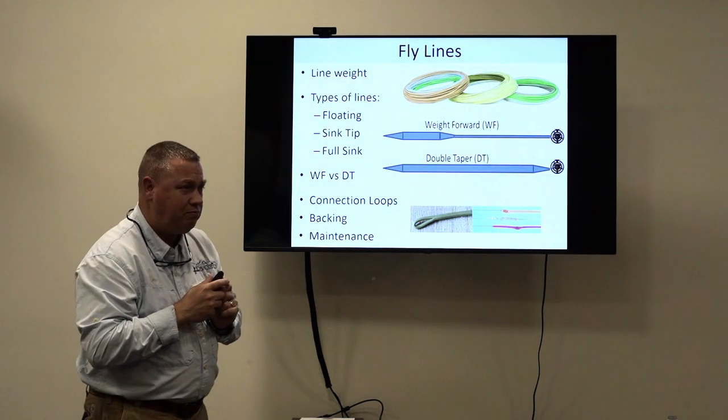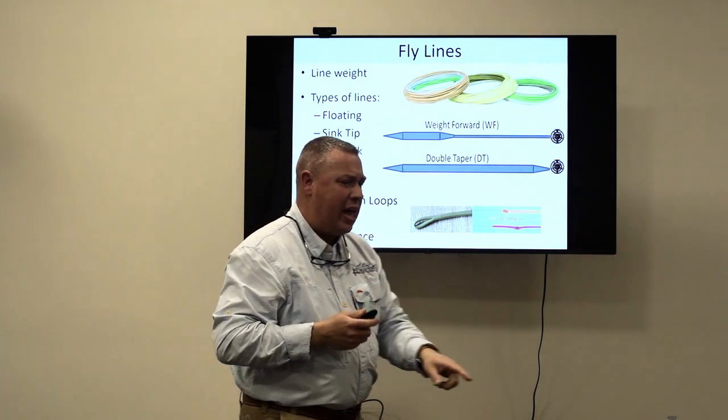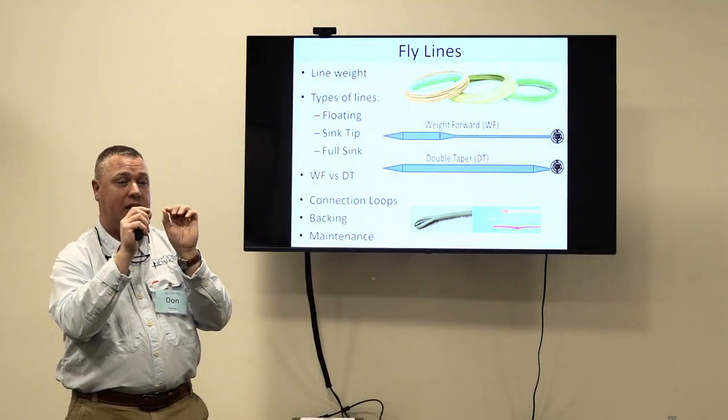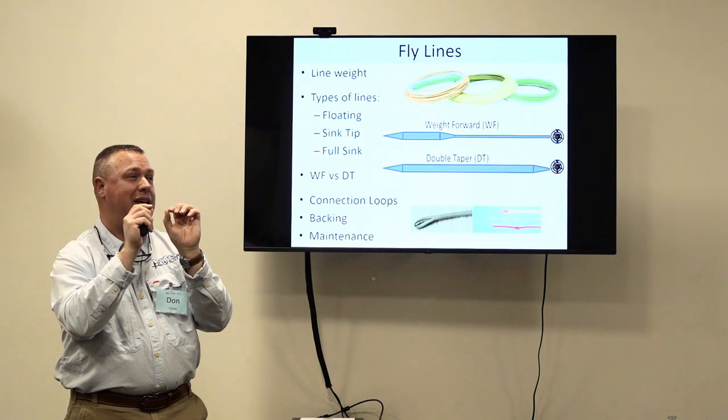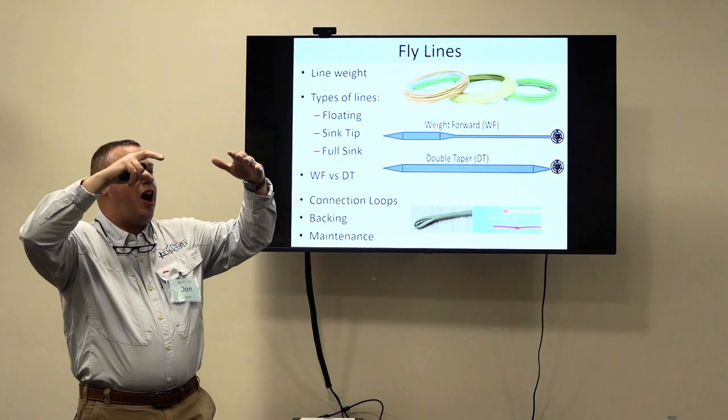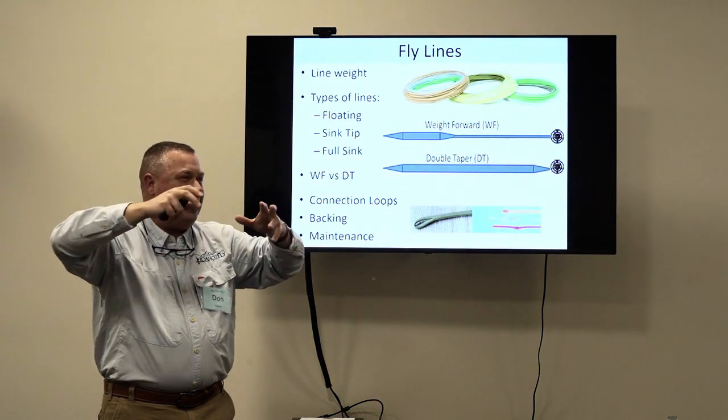Textured line versus smooth line. Yeah, I don't have one here. They have textured lines that have little dimples, and the idea is that they're like a golf ball, and they're going to sit higher because of the slice. Right.